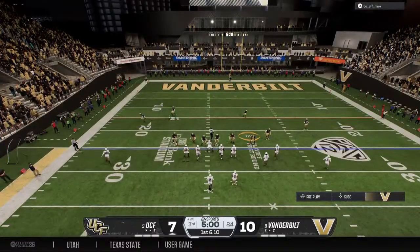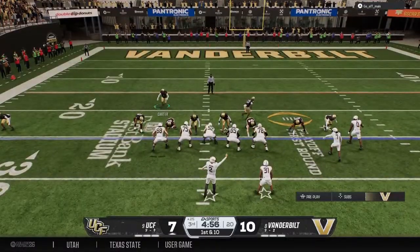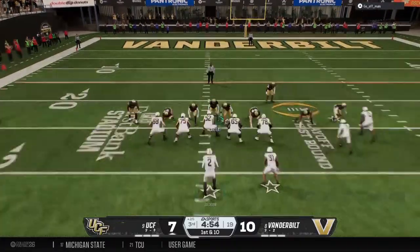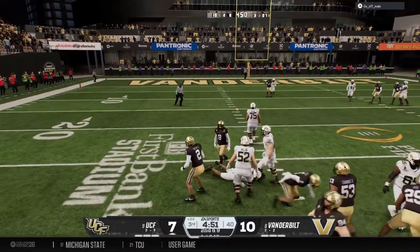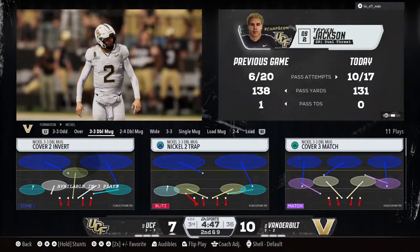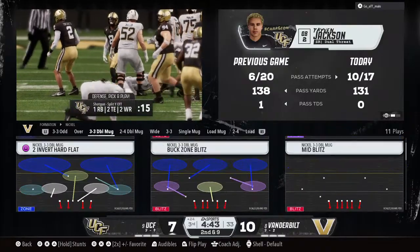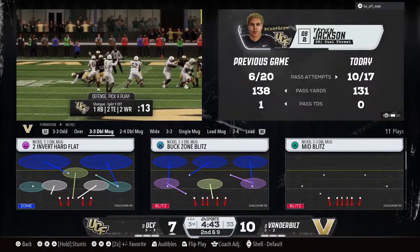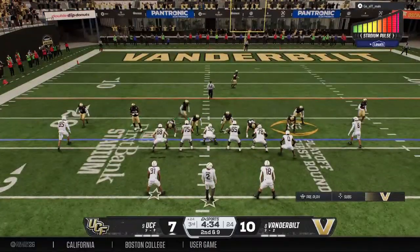The Knights look to keep this drive moving. Here we go. Looking to throw again. Grabbed by the receiver. And the defense swarms. Not much of a gain on that completion. Love the timing here between the quarterback and his receiver. Pick up some positive yards, and I continue to be impressed with just the chemistry between these two.